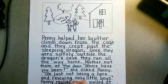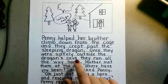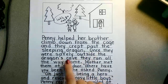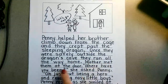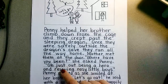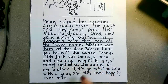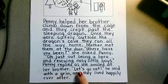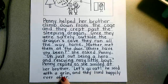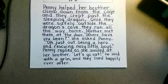Penny helped her brother climb down from the cage, and they crept past the sleeping dragon. Once they were safely outside the dragon's cave, they ran all the way home. Mother met them at the door. "Where have you been?" she asked Penny. "Oh, just out being a hero and rescuing nosy little boys," Penny replied as she smiled at her brother. "Let's go eat," he said with a grin, and they lived happily ever after.